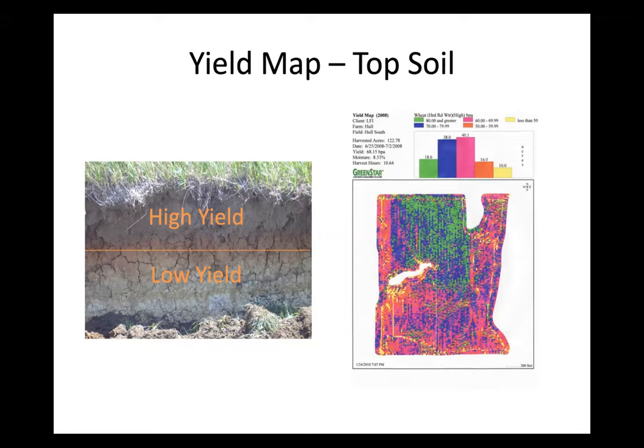The yield map on the right is of wheat, and green and blue are good, pink, orange, yellow are bad. And you can see a square of green and blue there in the middle of that field. This entire field is the same soil type according to sand, silt, and clay, according to the soil survey. So why are we seeing this 50% increase in yield with all of the other management being the same?